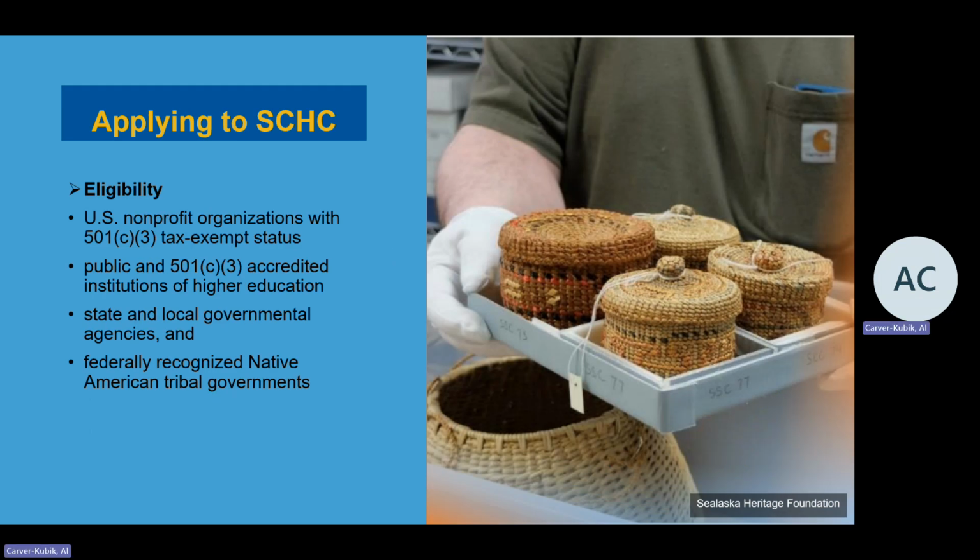I'd now like to walk you through the application process for the SCHC program. Any U.S. nonprofit organization with 501(c)(3) tax-exempt status, accredited public and 501(c)(3) institutions of higher education, a unit of state or local governmental agency, and federally recognized Native American tribal governments are eligible to apply for the SCHC grant program. Individuals, along with foreign or for-profit entities, are not eligible to apply.